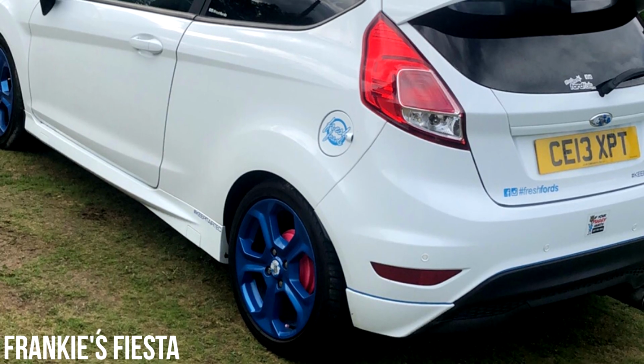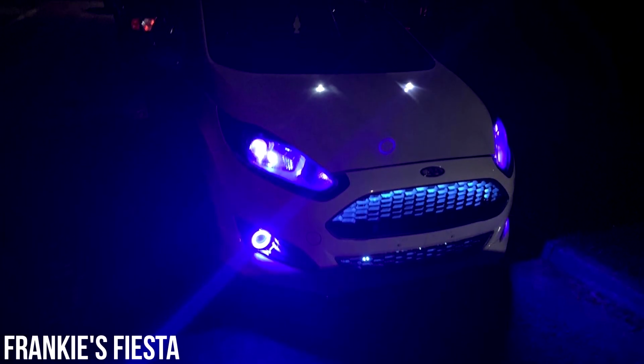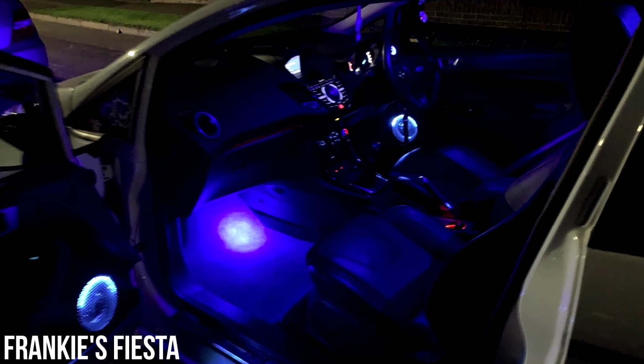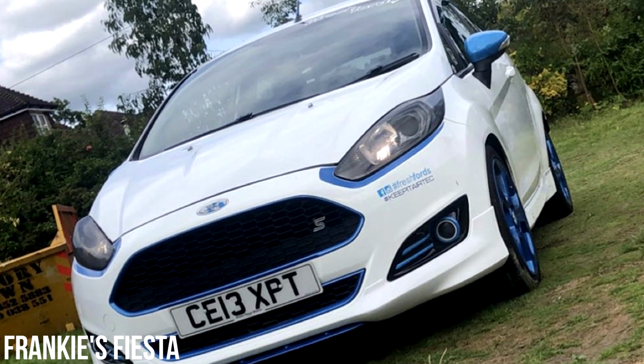So far it's had a custom made exhaust from the downpipe back with a full cat delete and a custom back box with a 2.5 inch dual exit. It's got an AirTech induction kit, Turbosmart dump valve and LED lights all around. And the car has some blue accents on the front as well as obviously on those alloys too. He hasn't told me what to do to the car in the future, which means that I have full access to basically tell him what he should do. But before I do that, let's talk about the actual car.